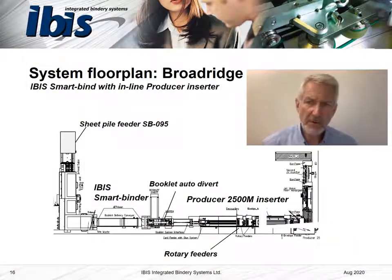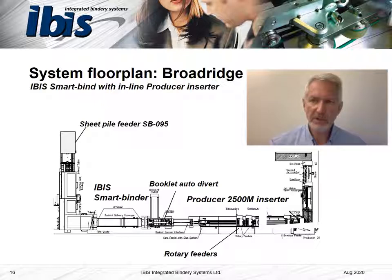Here we can see a floor plan of the actual system installed at Broadridge, with the smart binder on the left side, delivering 8.5 by 11 booklets into the inline producer inserter via a booklet auto reject, and then delivering the finished mail pieces on the right hand side of this drawing.